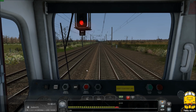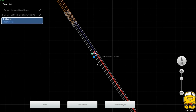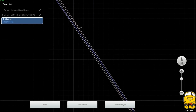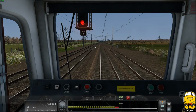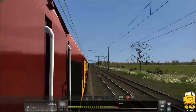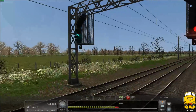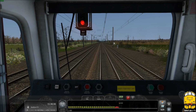I'll check this map. Oh, so we're crossing over, we haven't actually got the road, there's obviously something coming behind us. No, just awaiting a service to pass.